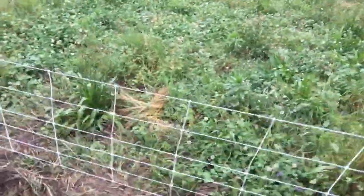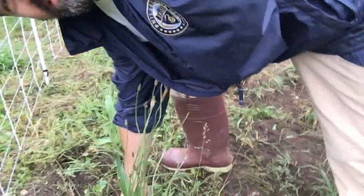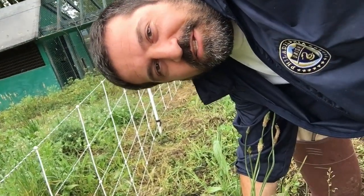Wow, that's crazy big. Look at this narrow leaf plantain. I want you to see how huge this thing is. It's up to my armpit, narrow leaf plantain. It's huge.